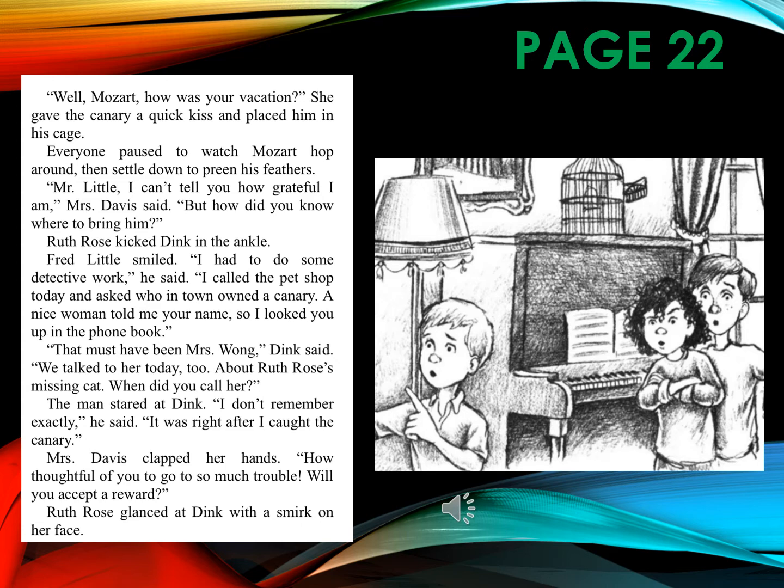Fred Little smiled. "I had to do some detective work," he said. "I called the pet shop today and asked who in town owned a canary. A nice woman told me your name, so I looked it up in the phone book." "That must have been Miss Wong," Dink said. "We talked to her today, too, about Ruth Rose's missing cat. When did you call her?" The man stared at Dink. "I don't remember exactly," he said. "It was right after I caught the canary."